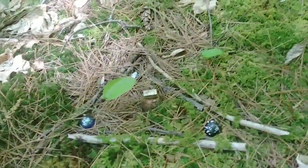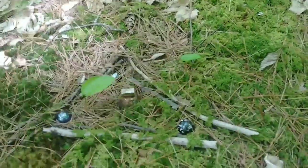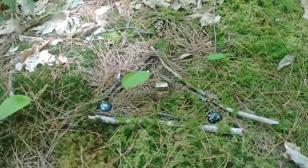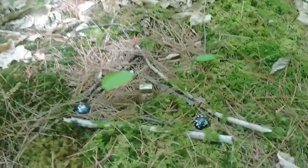God, the mosquitoes. And then I have my marbles here that have been pretty consistent. They haven't moved. We had a bunch of stuff going on here last year that was really interesting. And then all of a sudden, out of nowhere, it just died. Nothing happened.